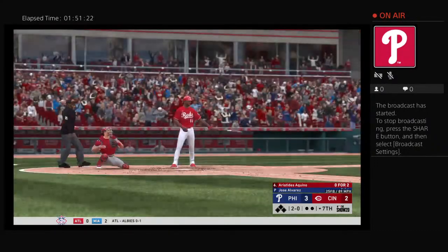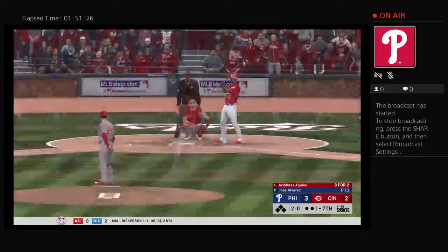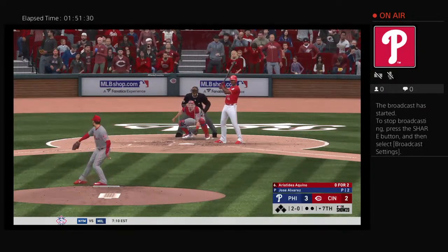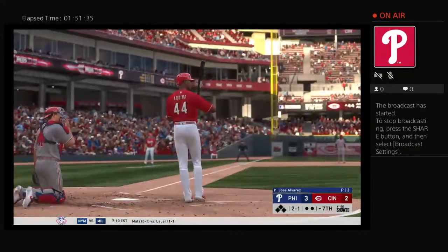Just off the outside that time, laid off for a ball. Alvarez has seen his role change with those one-batter lefty specialists going the way of the dodo as a part of MLB's pace of play initiatives. 2-1 after the foul ball there.